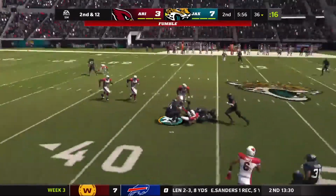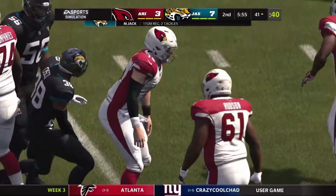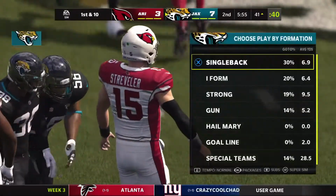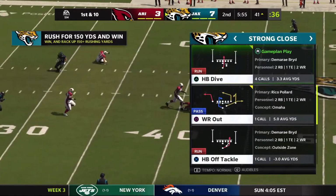And now a fumble. The ball's out, and the Jags grab it. And they'll start with great field position at the 41-yard line. Had some good yardage there, too, before he fumbled that football, Charles.